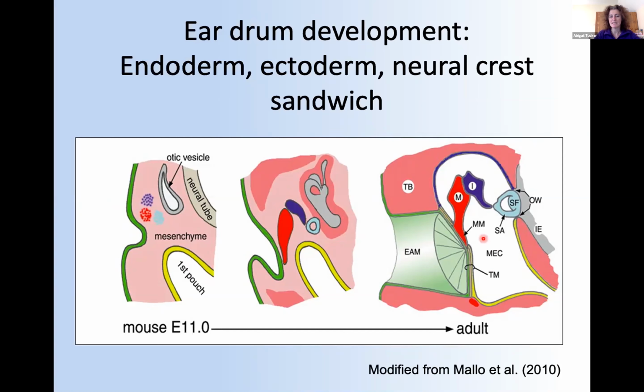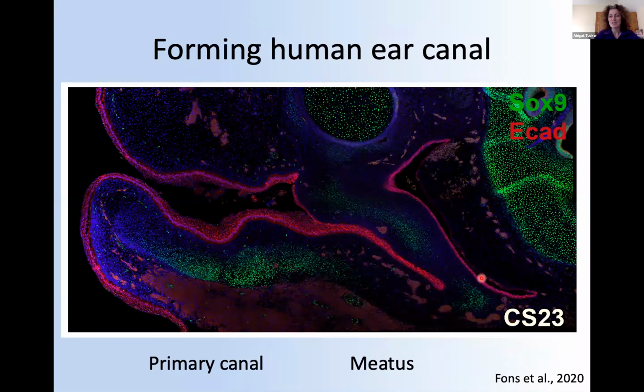And these come together until in an adult form we get this squashed layer. So we've got 3 layers: ectoderm on the outside, neural crest in the middle, and then endoderm on the inside. Now, it doesn't actually happen quite like this schematic suggests. This is a human embryonic ear, and this is the ear canal coming in here. And what I want to highlight is the bit of the ear canal that's coming up and is going to form the eardrum in this region here. So this is our sandwich: ectoderm, neural crest, and endoderm.